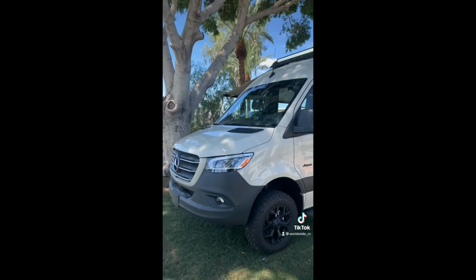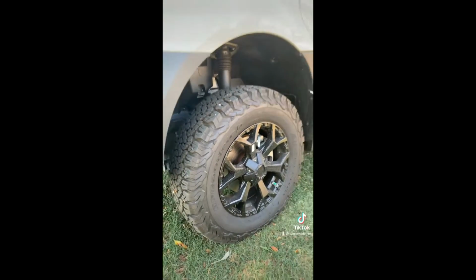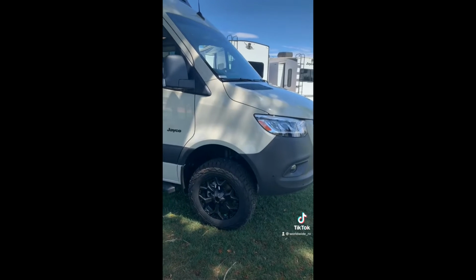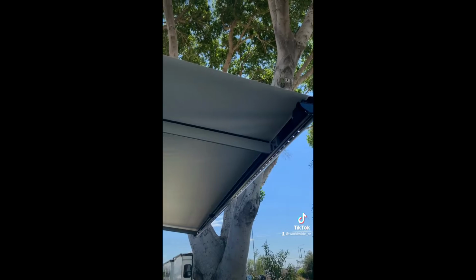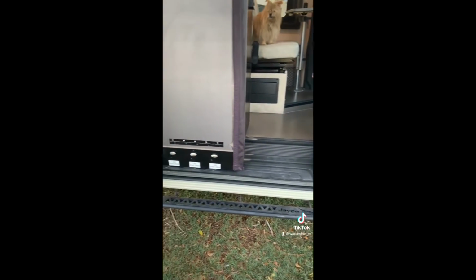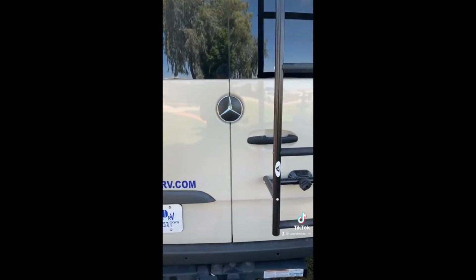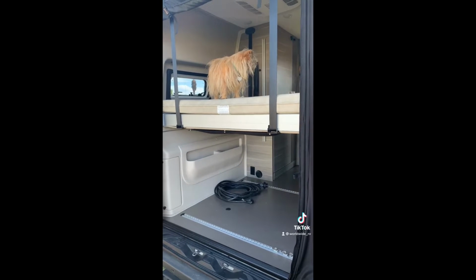The Terrain comes on a 2500 4x4 chassis with aluminum wheels and off-road tires. It offers a 3-liter V6 diesel engine. The Terrain has an automatic wind sensing awning with LED patio lights and also LED lit running boards. Around back you have your removable ladder. And inside you have your 750-pound capacity drop-down bunk.